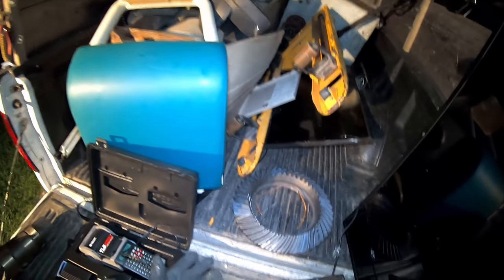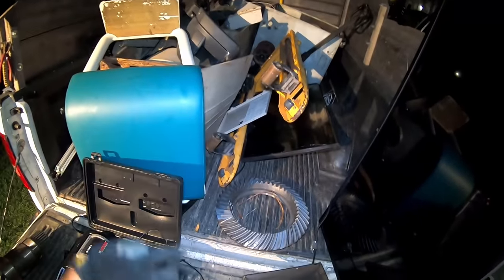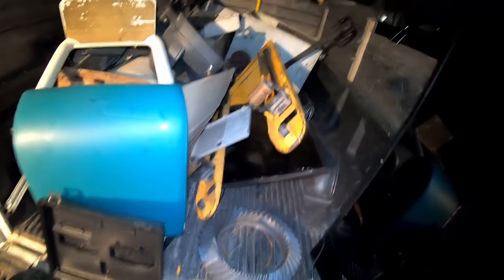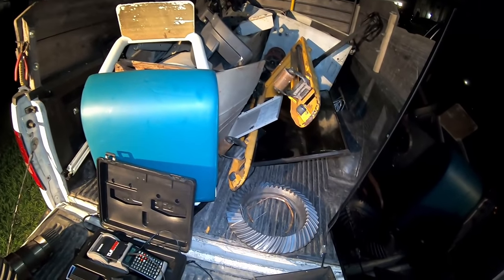But I mean, it rolled. When I got it out, it rolled. It got in the back of the truck. I didn't really check to see if it went up and down. But the fact that it rolled, I mean, they're repairable, right? I don't know. Might pull it down out of there tomorrow, play with it.